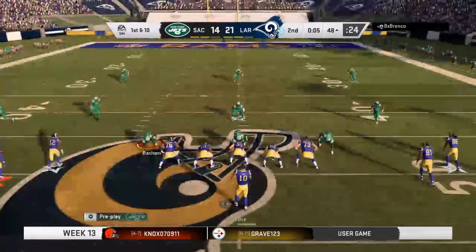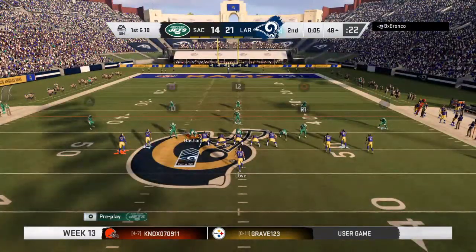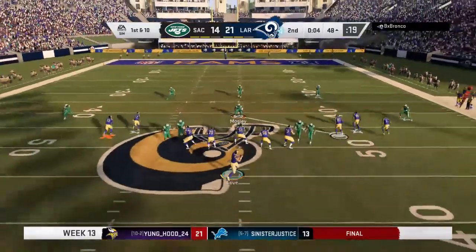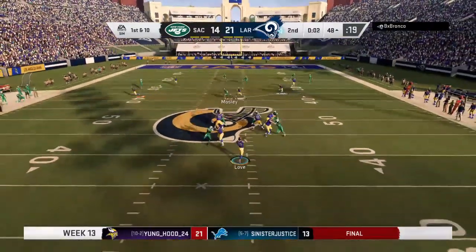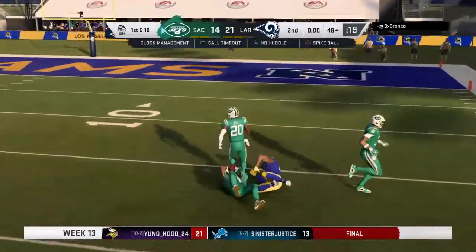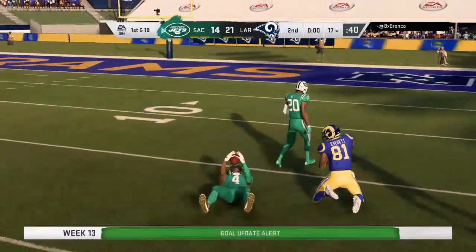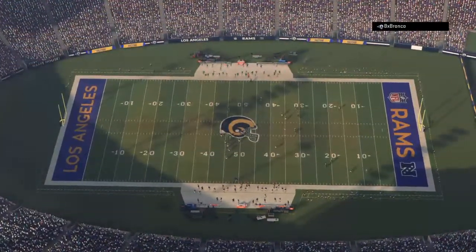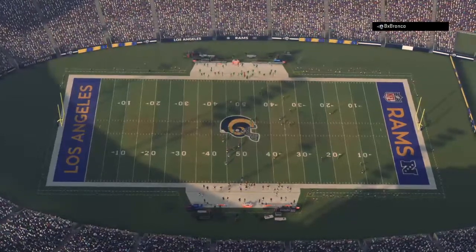Here we go. Set. Read. Strong right. Go. The final shot before the break. Love going for the deep ball. And for the 3rd time here in this half, it's intercepted. Picked off at the 17. So we have reached halftime with a touchdown. That's the difference on the scoreboard.